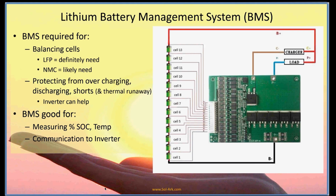The other part of it is a BMS is really good for doing a couple other things. It can very accurately measure your percent SOC. It also keeps track of temperature, which you want to do for safety reasons, and it's a good way to communicate to the inverter so that I can do remote monitoring.